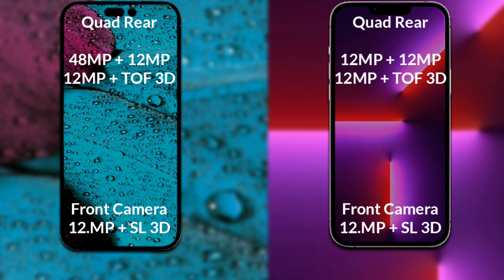iPhone 13 Pro Max has a rear set quad camera. The primary camera is 12 MP, its secondary sensor 12 MP and third sensor 12 MP, and that fourth sensor 12 3D scanner, and its dual front camera 12 MP plus SL 3D scanner.